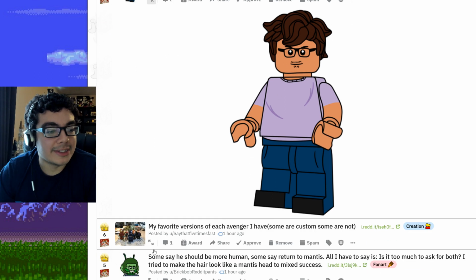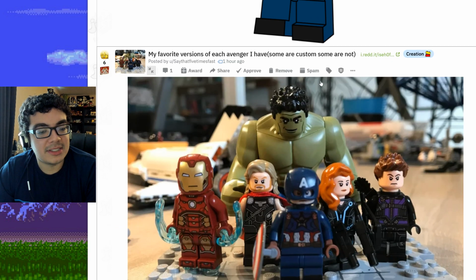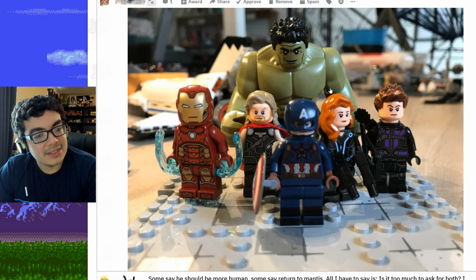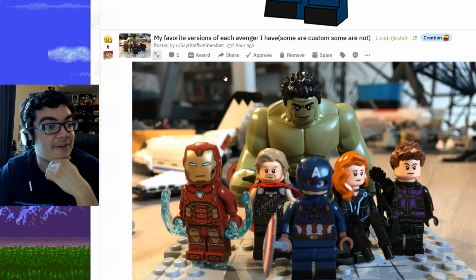Lego Mega Artist: my favorite versions of each Avenger I have. Some are custom, some are not. Ooh, nice submission there. I like the use of this hairpiece for Thor. That actually is kind of clever. I never thought about that. That's by Say That Five Times Fast.